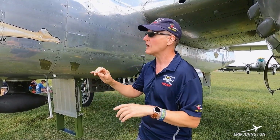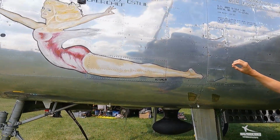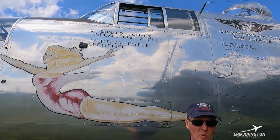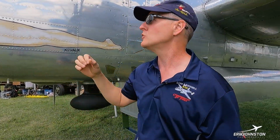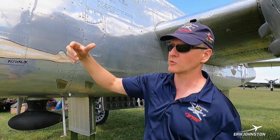Now, backing up a little bit, the reason why we chose this artwork on here is because Ray Osley was a member of the Commemorative Air Force Minnesota wing. He was also the crew chief on all three of the aircraft of the Miss Mitchell crews. And when they got into deciding what to name this aircraft, it really made sense. Why not name it after Ray's aircraft? There were no fatalities. It was quite a blessed aircraft to go over 130 missions without a fatality.